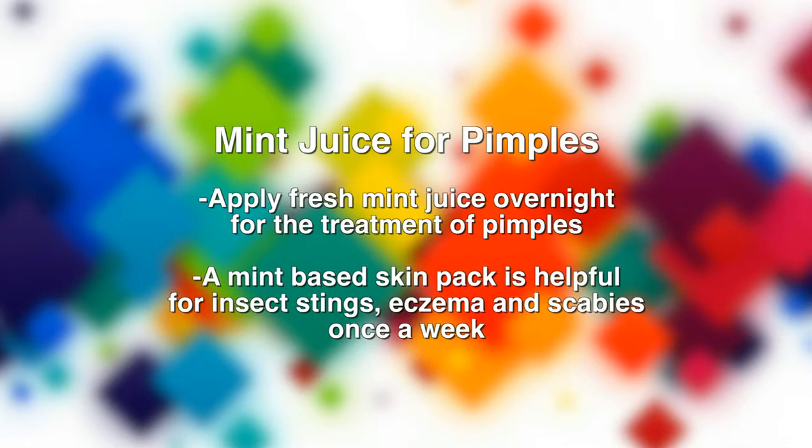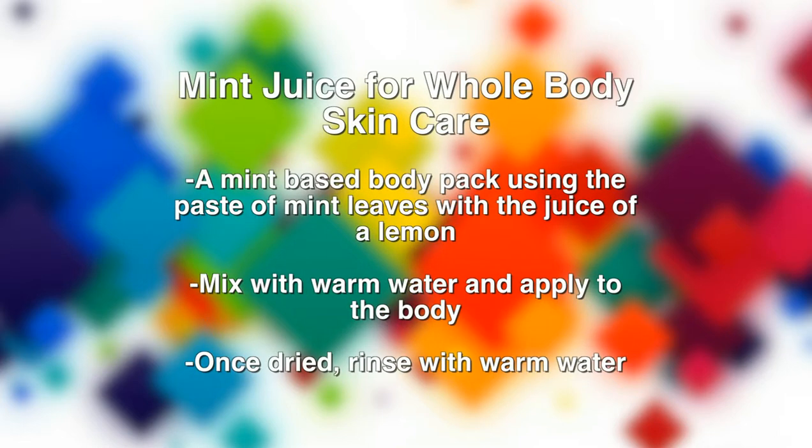Try these two treatments for cleaner skin. Apply fresh mint juice over the face every night for the treatment of pimples. A mint-based face pack applied once a week is useful in treating eczema, insect stings, scabies, and other skin infections. For a soothing body pack, prepare a paste of mint leaves and add the juice of a lemon. Mix it with warm water and apply it all over your body. Leave it till it dries and rinse with warm water.